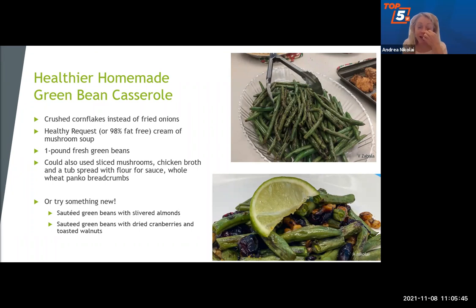Maybe you could reduce that a little by using crushed corn flakes instead of the fried onions, and using the healthy request cream of mushroom soup, like the one that's 98% fat free. You could decrease a lot of calories there and still get a great product. You could use fresh green beans. A lady was telling me she makes green bean casserole from scratch using sliced onion and mushrooms to make her own sauce, with chicken broth and something like Smart Balance, and whole wheat breadcrumbs for the top.